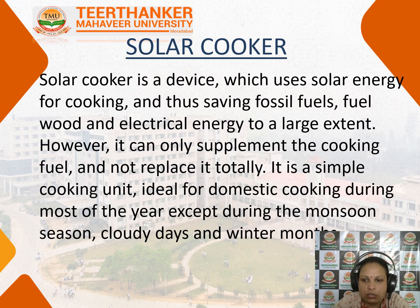So let us talk about solar cooker in detail. The solar cooker is a device which is used for solar energy cooking. Thus it will reduce the cost of fossil fuel. It will save the fossil fuel used in the traditional purpose, where wood is heated and coal is heated for cooking. We can replace it with the help of solar cooker. So it can only supplement the cooking fuel; actually it cannot totally replace it.